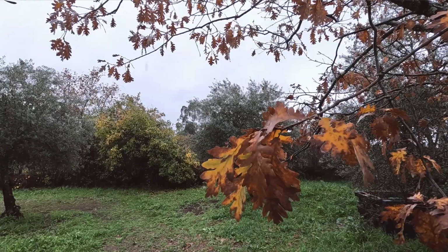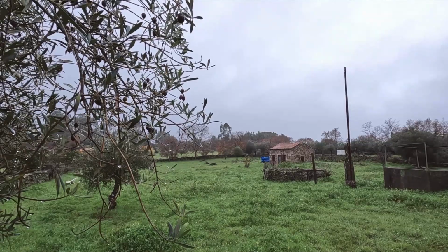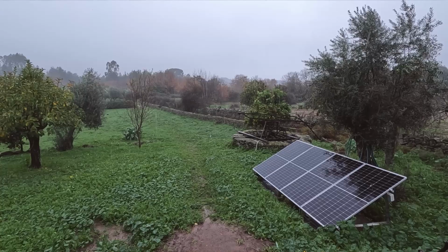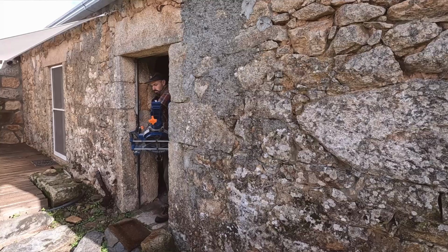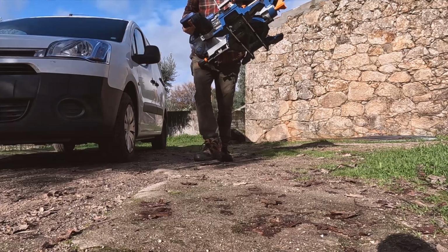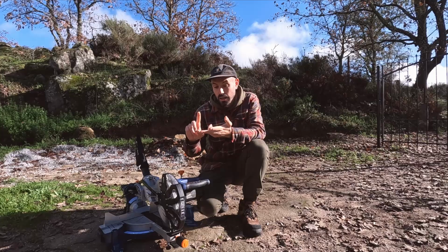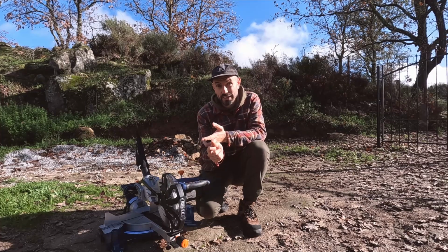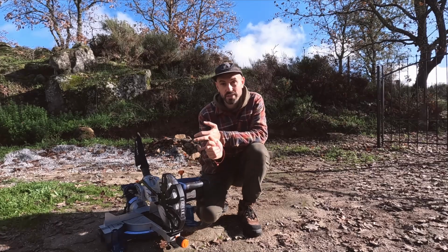You have prolonged periods of heavy rain, dense cloud cover, and then combined with the short winter days, living off-grid is hard. We rely on our solar system to charge our phones, to power our laptops so we can work from home. What else? To run our fridge freezer, and bear in mind it's a very small fridge freezer, and also power a few lights that we have inside.